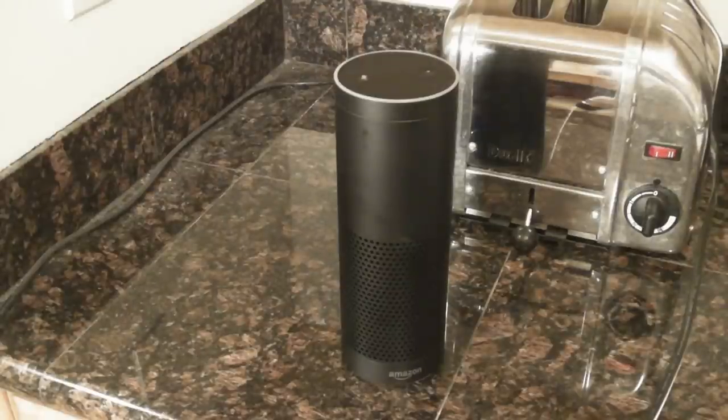All right, so, timers. Alexa, set the alarm for 7 a.m. Alarm set for 7 o'clock in the morning. Alexa, cancel alarm. Canceling alarm. Alexa, set up timer for 10 minutes. 10 minutes, starting now. Alexa, cancel timer. Canceling the timer.